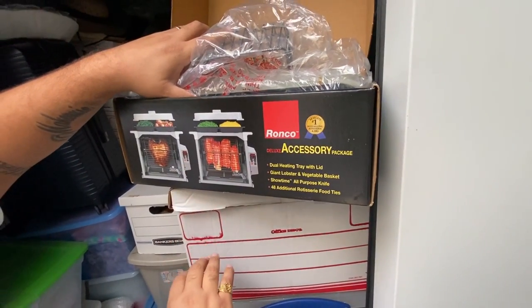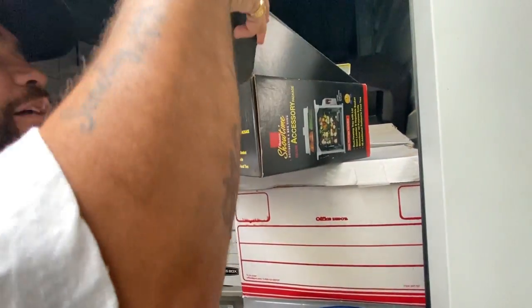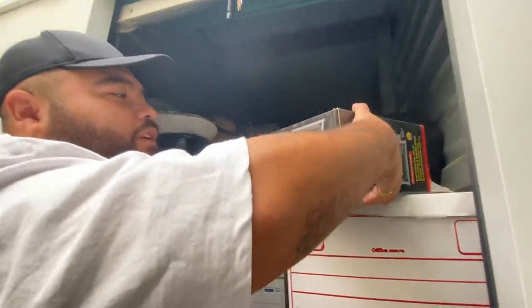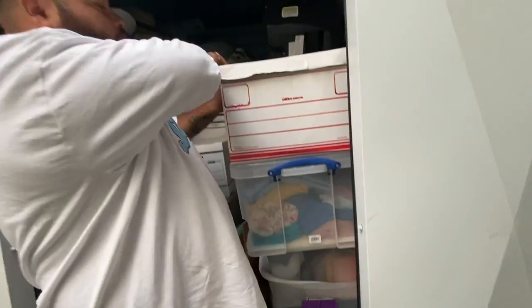Well, so much for that. Oh, deluxe accessory package. So you have to have the item already. The oven. The unit. Wow, you know what? This is one of them things. They sold this to someone for $19.99 without the oven part, and that person has to go back and order the oven part. That sucks. You get it. You're like, where's the rest of it?